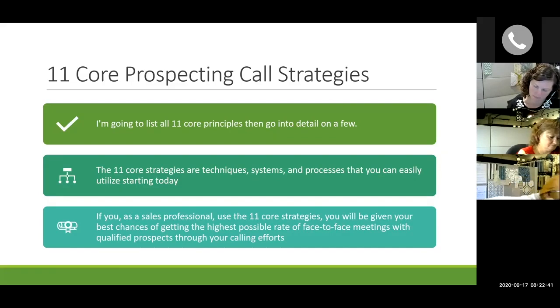So we're going to talk about the 11 core prospecting strategies. We're going to talk about some techniques, some systems, and processes. And the great news is you can start utilizing this stuff today. Whatever you take out of this is going to be valuable to you from a sales perspective, from an income perspective.